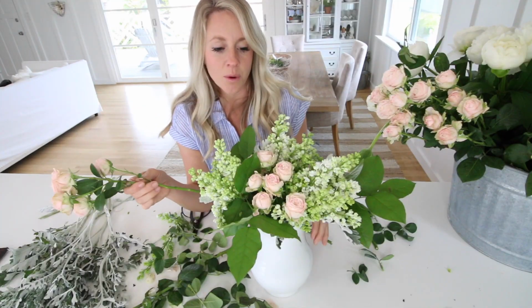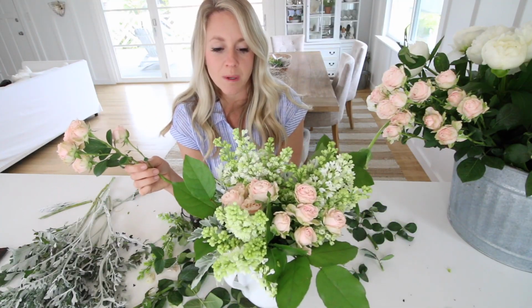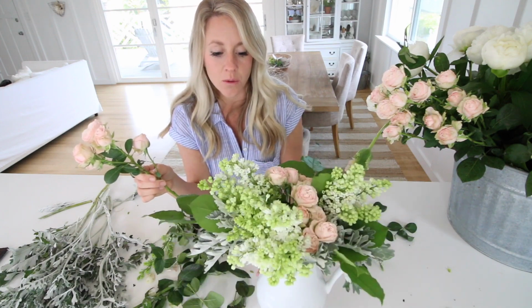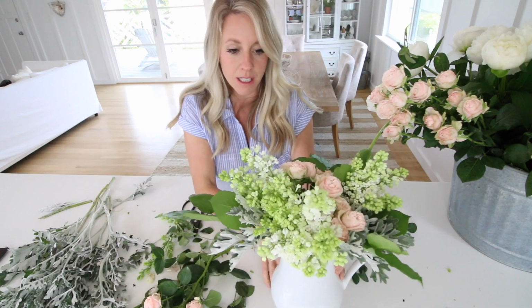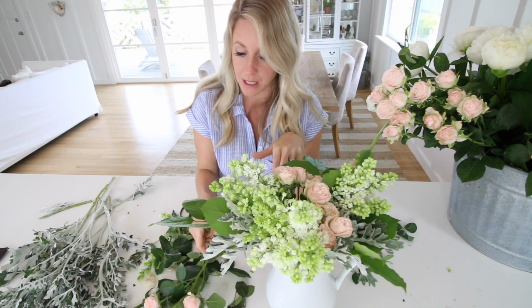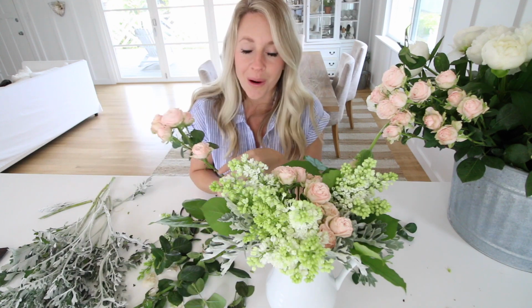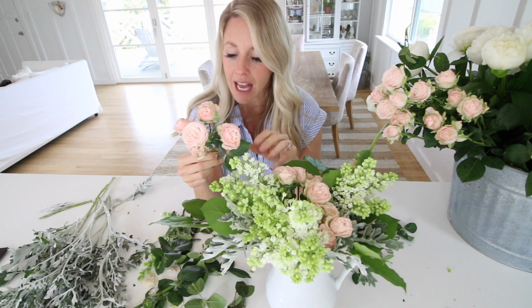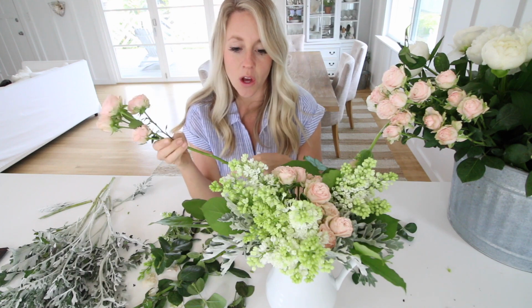Something to keep in mind when you are building your arrangement is the height differences of everything, right? That is something that is really important so that you maximize the visibility and the overall perspective of your centerpiece. There is no right or wrong way to go about it, but because I want this to be full, I really need to keep in mind how deep I am putting these inside my vessel. And I also need to keep in mind just how tall they are standing.